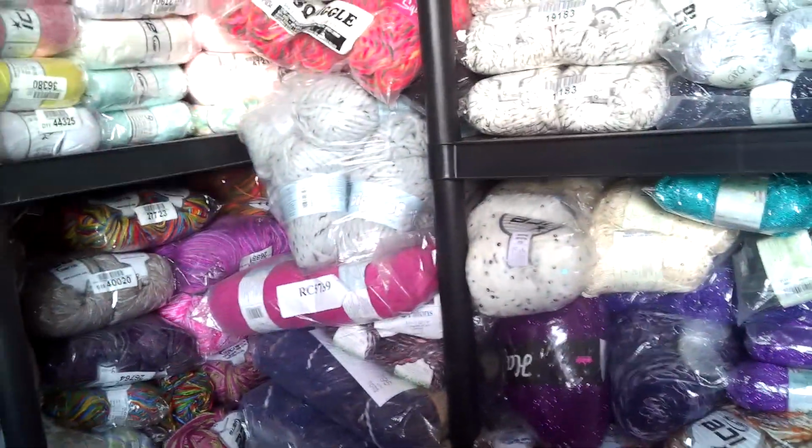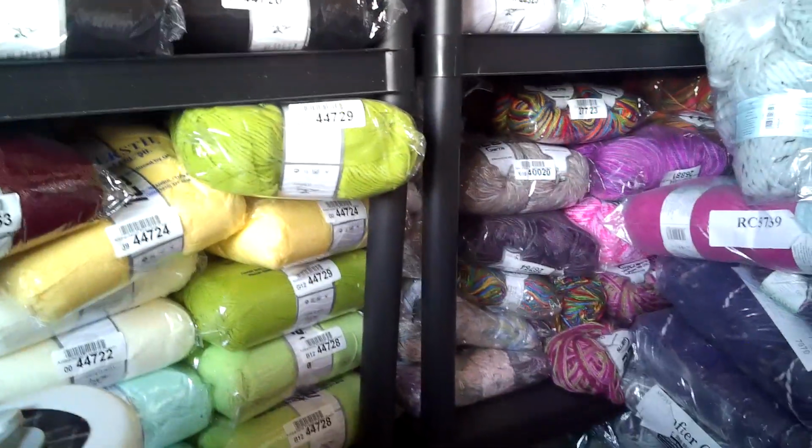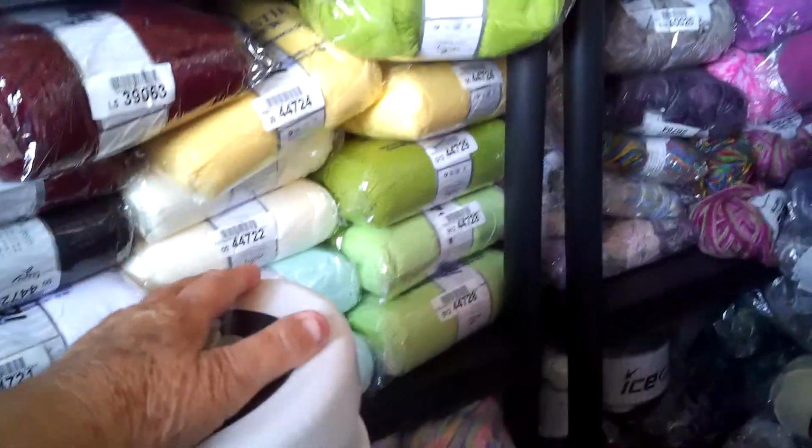Back across again, more of the super chunky. More ice yarn in the corner. And more ice yarn here, of the smelly kind that Kelly doesn't like. I don't mind it actually. I don't mind the fragrance, but it annoys Kelly no end.